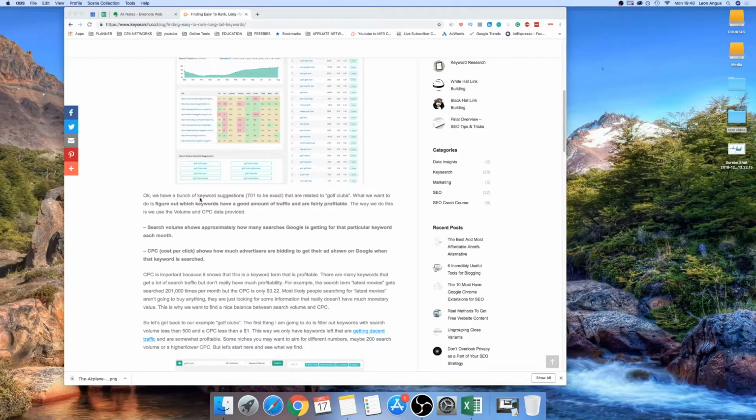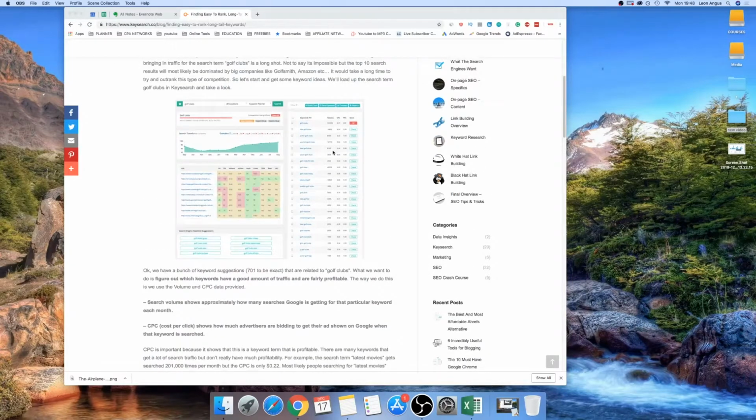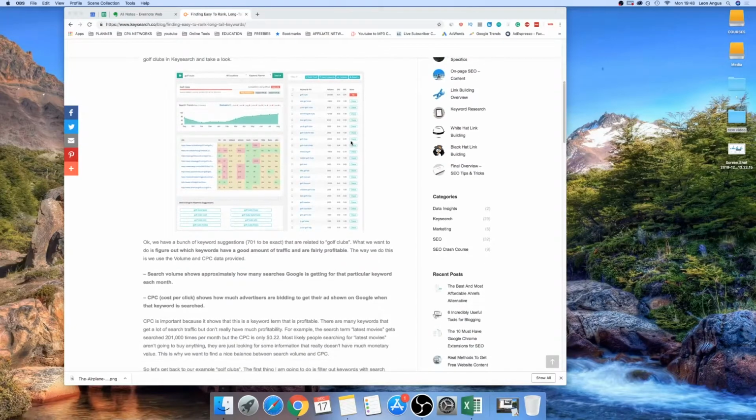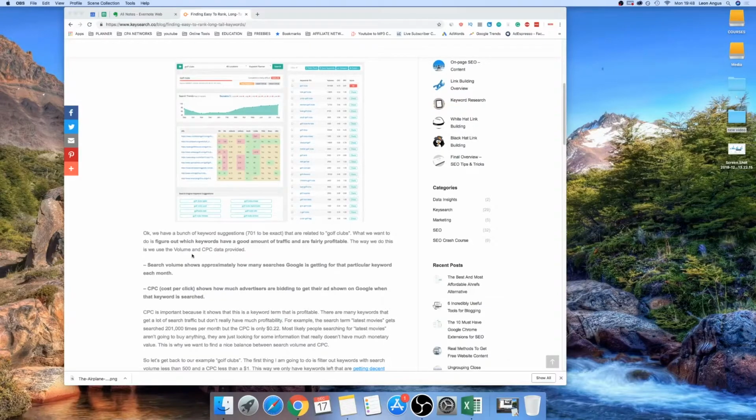But as you can see, it says there are suggestions of 701 words. If we go up and look at the tool, it should have 701 results somewhere. It usually pops up somewhere around here, I'm not sure. But basically they've got 701 results, and then it says what we want to do is figure out which keywords have a good amount of traffic and are fairly profitable. So the way to do this is to use volume and cost per click.